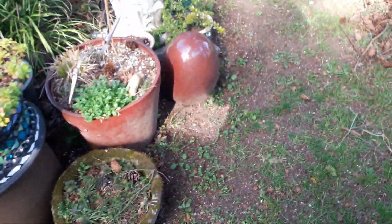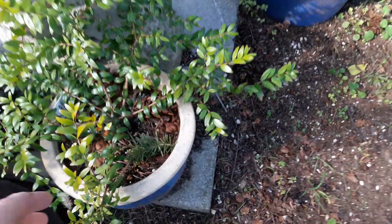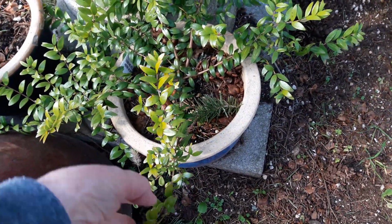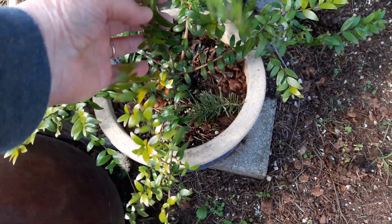So more herbs. Yes, I've got more herbs. Of course I have more herbs. Here's a little myrtle. This is sweet myrtle. And you can use this for sauces. I just really like the plant.